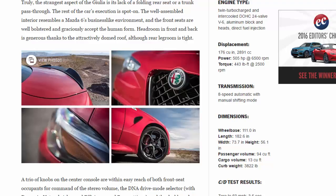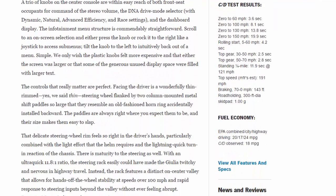A trio of knobs on the center console are within easy reach of both front seat occupants for command of the stereo volume, the DNA drive mode selector, with dynamic, natural, advanced efficiency, and race settings, and the dashboard display. The infotainment menu structure is commendably straightforward. Scroll to an on-screen selection and either press the knob or rock it to the right like a joystick to access submenus, tilt the knob to the left to intuitively back out of a menu. Simple.